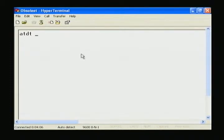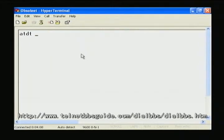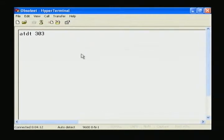Now I'm going to select a BBS I got off of the internet, and I'll give you a link down below. Now all you have to do after we enter the 10 digit phone number is hit enter, and we wait a little bit.